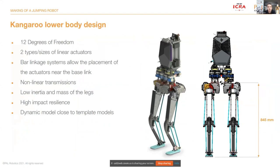We have 12 degrees of freedom, all of them implemented with linear actuators. All the actuators are in the waist of the robot, and everything is activated by bar linkages. So we have the ankle actuators almost on top of the femur. Then we have the femur that has a linear actuator inside. Then we have the hip actuators that are implemented with a differential system with linear actuators too, and also the hip U, again with the same model of actuator. So we have two sizes of linear actuators: the larger one is used inside the femur, and the other 10 are all the same actuators implementing the rest of the joints.